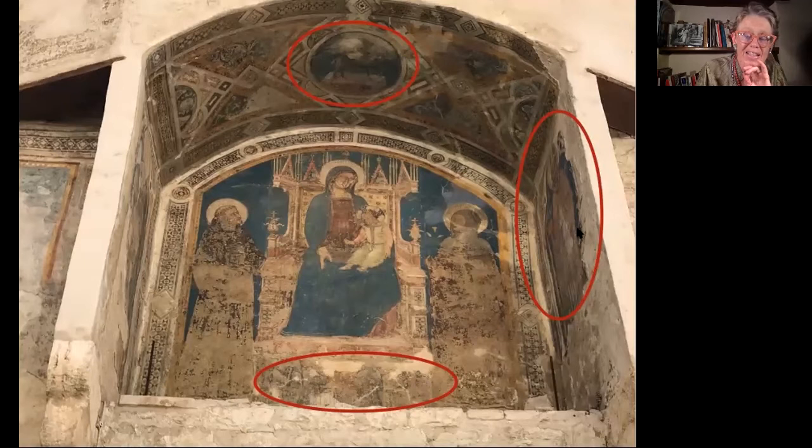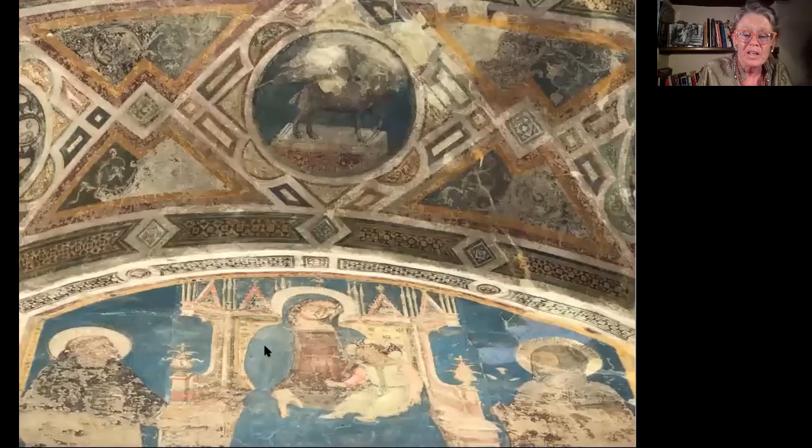On the right is Saint Blaise, San Biagio, patron saint of the guild of the wool carders. San Crispino, this is dedicated to him now. It's called the Edicola di San Crispino, patron saint of shoemakers. He was a Roman saint. I believe he was martyred, and he too was a cobbler. So he's the patron saint of the shoemakers. Above the Virgin, Claire, and Francis is the Lamb of God.